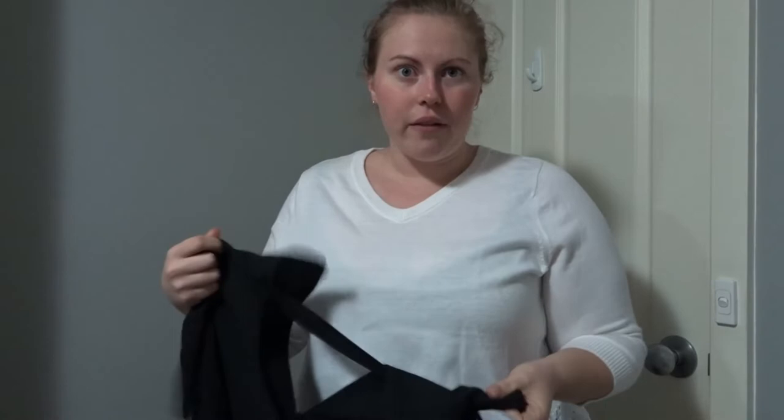Because I do have two jobs, one in food and one in pharmacy. So the dress code is black and white, hence this and this. So that is what that one looks like on. I wasn't able to get the zip completely up on that collar because I can't really do zips behind me. Might need some help with that one.